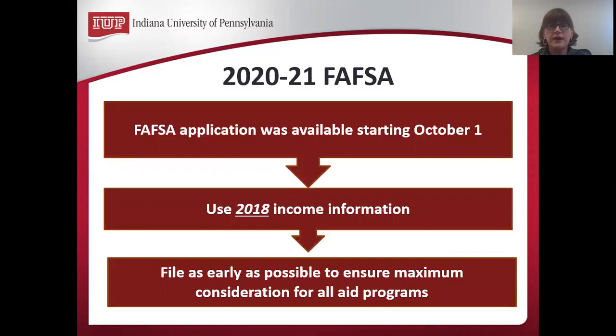The 2021 FAFSA application was available starting last October. This October, the 21-22 FAFSA form will become available. We always encourage families to file the FAFSA as early as possible just to make sure that you receive maximum consideration for all different types of financial aid. You may recall that this year's FAFSA for 2021 utilized tax information from 2018. You'll find each year that the FAFSA form collects tax data from 2 years previous.